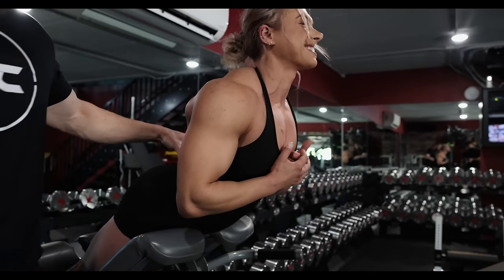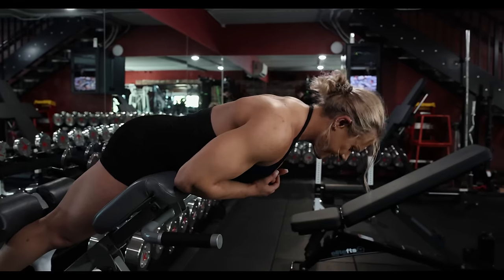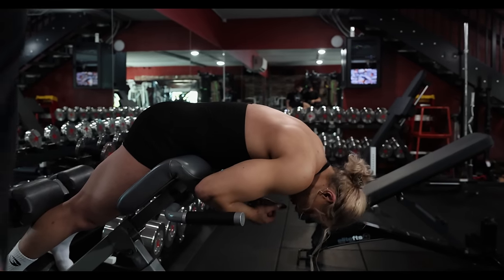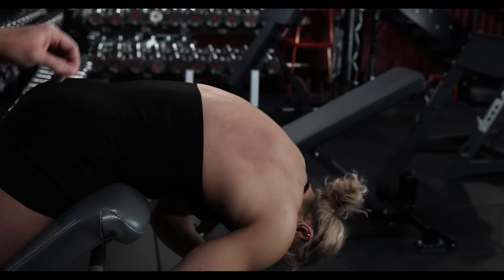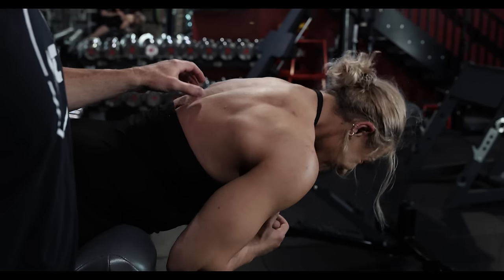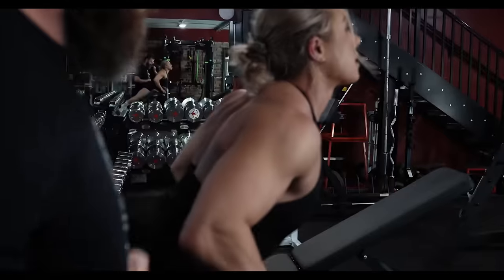Now you're expecting it to not feel as bad, but it feels worse. Go 2 more. You got them. Keep that exact same pace. It just burns. Keep the form the same. Nice stretch. Good. Squeeze, squeeze, squeeze, squeeze. Chest up, chest up, chest up. Nice job.